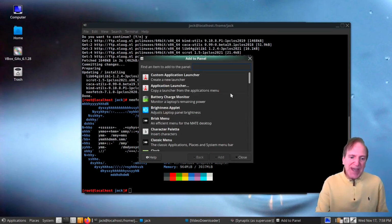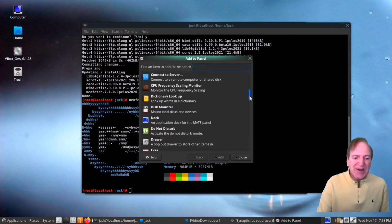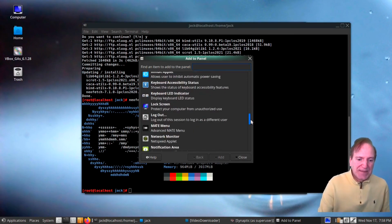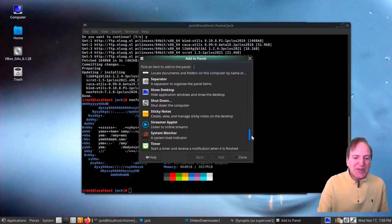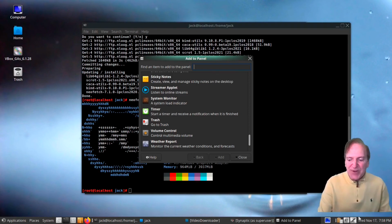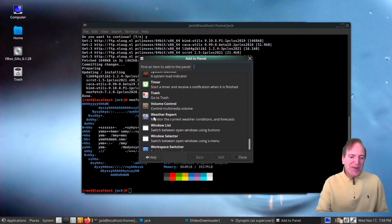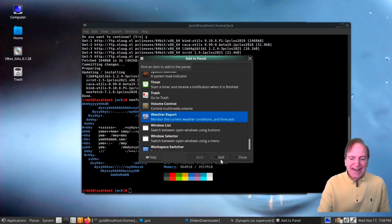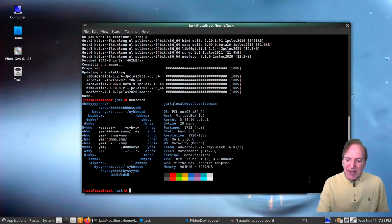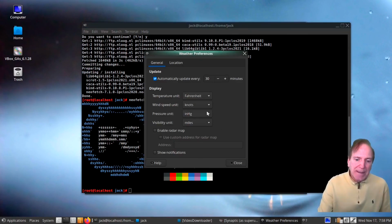And then of course in your add to panel, anything else, you got all kinds of choices in here to add lots of things. And that's another thing I like, is the wide variety of choices that you can just pop on here. And of course you can remove things on here that you don't want or need also. Weather report is another one that I really like. We could even add that in there and close it. And then we can come down on the weather report, right click, hit preferences, and maybe change our wind speed to miles per hour.